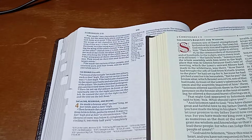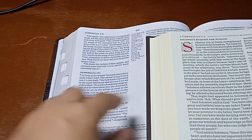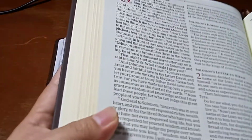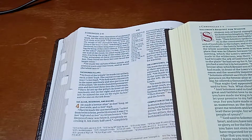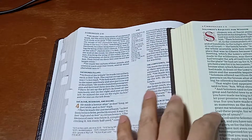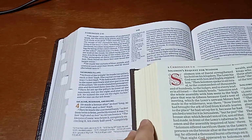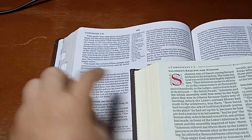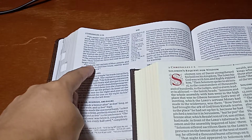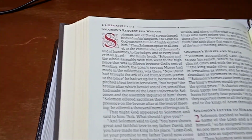Now let's spot the difference between the CSB Study Bible and the Ancient Faith. The paper on the Ancient Faith is way creamier than that of the Study Bible. And you could also spot the difference with their fonts. Based on the way I see it here, the Ancient Faith font is bigger than the one with the Study Bible. I won't be discussing much of the translation because both use the 2017 text.